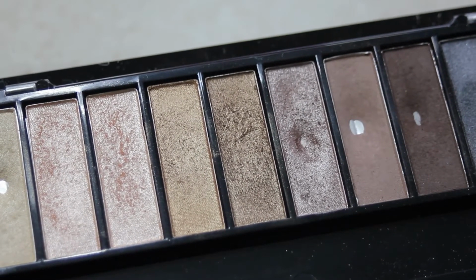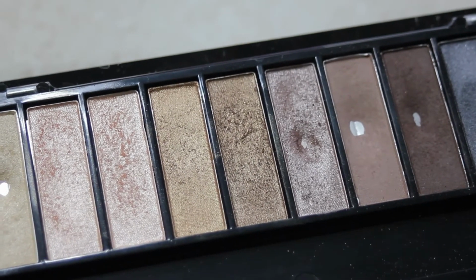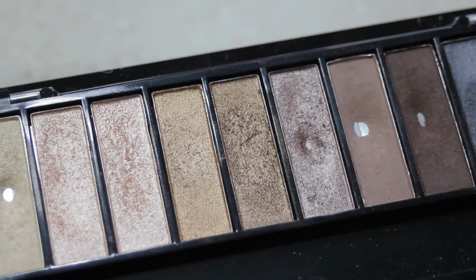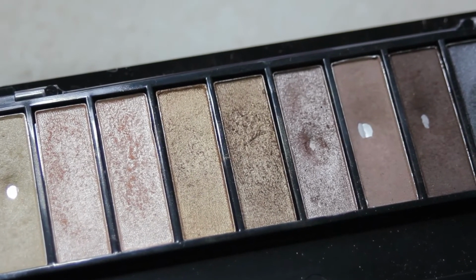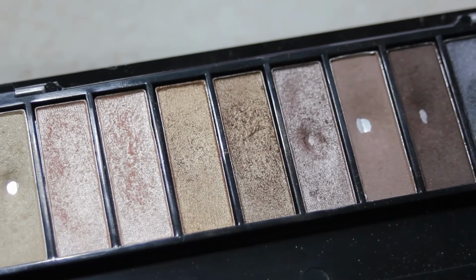I feel like you can see a little bit more use in the pan, but obviously 3 uses isn't going to show too much progress. But I was able to get at least a little bit of use out of this shade, which made me happy. I was really okay with that, and once again I wasn't wearing eyeshadow all that much, so 3 uses was pretty good for this month.